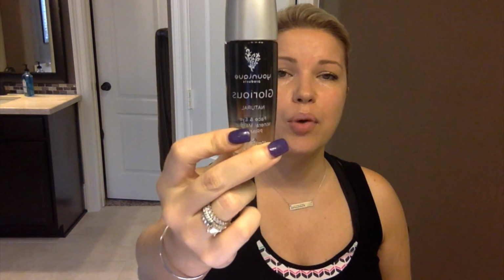Lastly, what you're going to be using before you put on your foundation is the Glorious Primer. Glorious Primer has come in new packaging as of March 2015. And I'll tell you this much, it is my favorite product at Younique. Why? Because it makes your face and your makeup look so smooth, and it gives a base to your foundation. It acts as an adhesive. It adheres all the foundation beautifully on your skin. Primer covers some of your fine lines so it's all smoothed out.